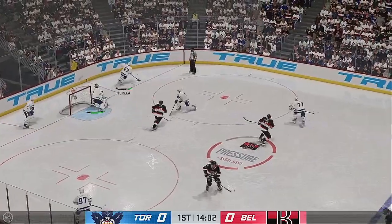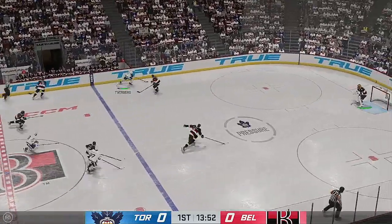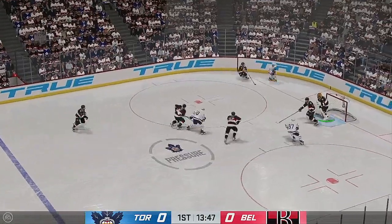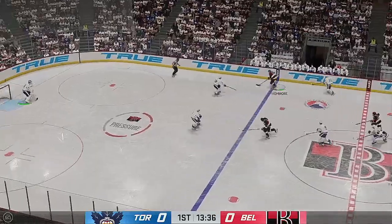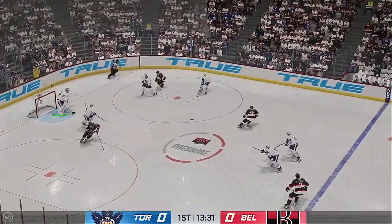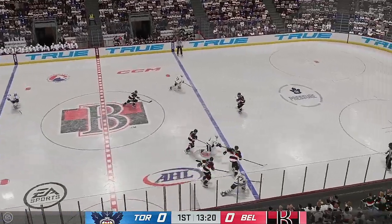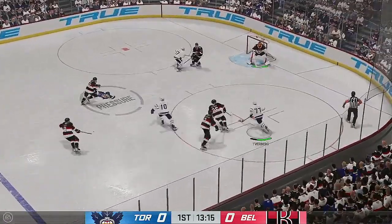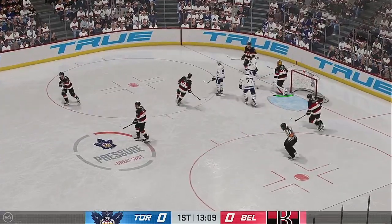Tough save by the goalie. Toronto's got the puck in the defensive end. Across the line. Reads it perfectly, breaking up the play. Highmore's got the puck. Reaches out and uses the stick. Toronto's got it along the wall. Grabs control of it at the point. There's a shot, and he turned that one aside.